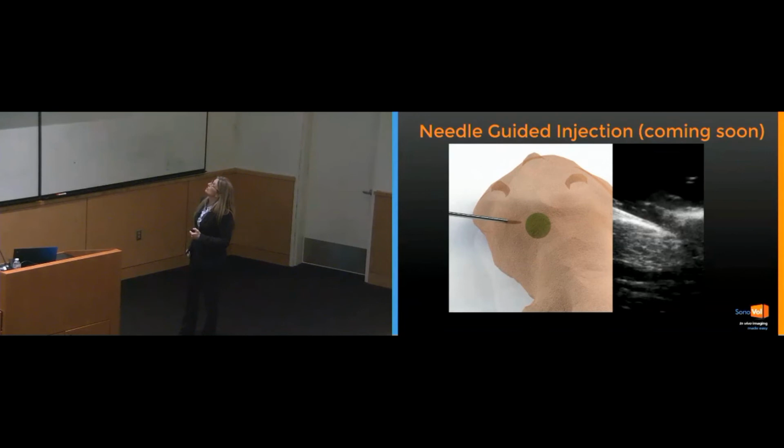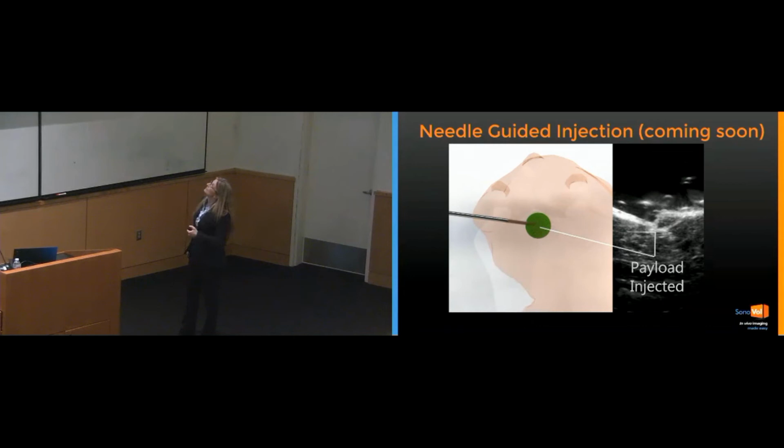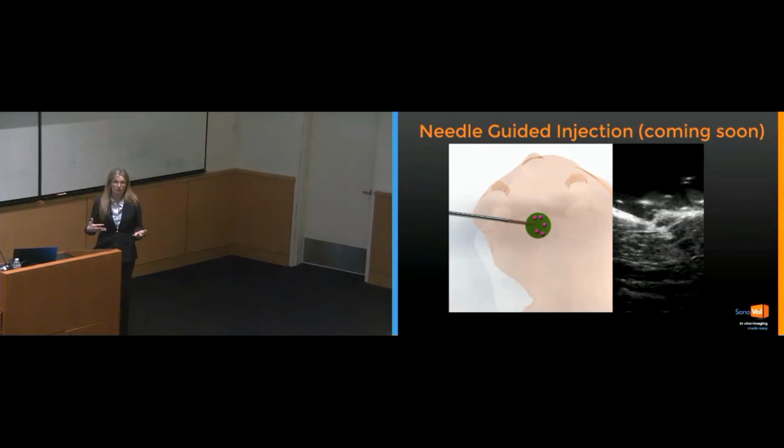So the needle is quite bright. But yeah, that's the idea. And so you can inject, but you can, of course, also use it for biopsies.